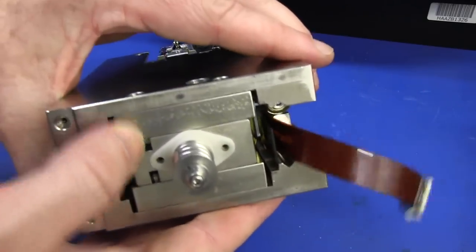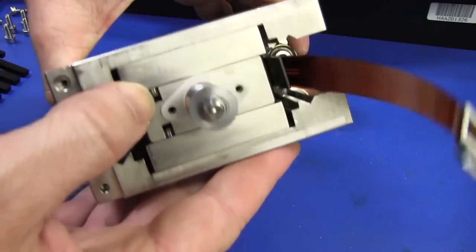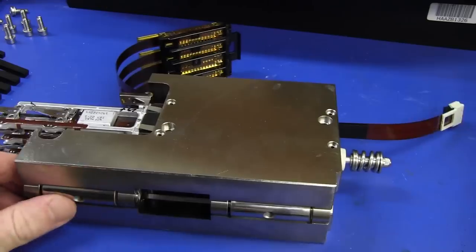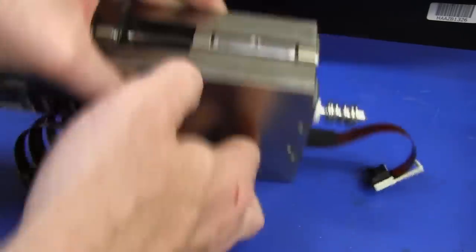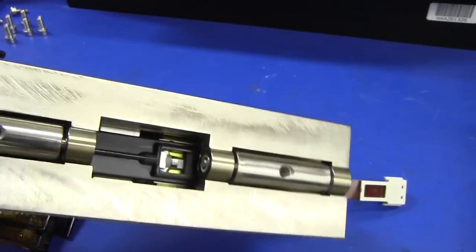You can see those press fit studs in there. It looks like they've actually been hammered together and squeeze fitted in there. So I might have to try and pry it open. You can kind of see the coil in here somewhere. There it is, down in there. You can see that.